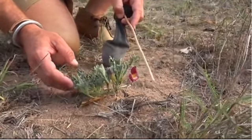The wind is really picking up, folks, and that wind will blow over the microphones a little bit, so I will try and speak up where I can. All the males, the dominant males in this area.